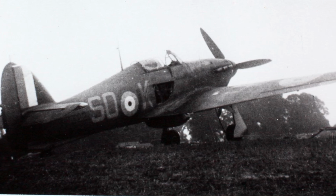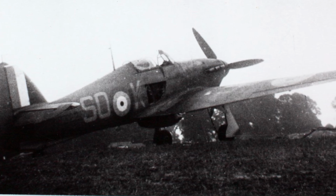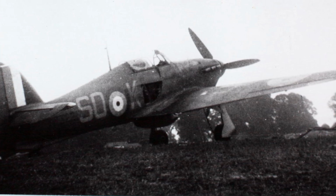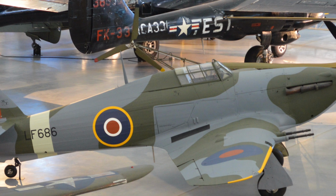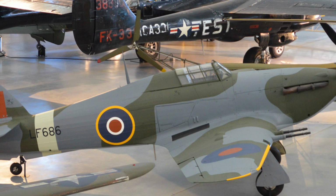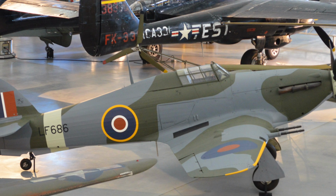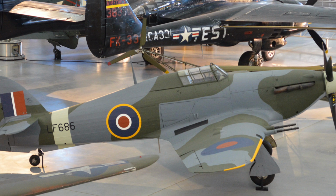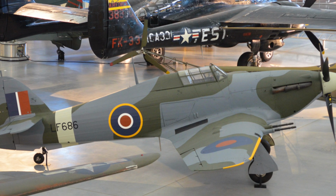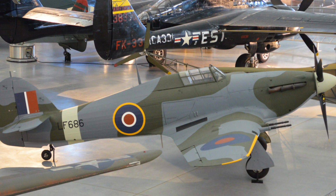One of the lesser-known roles of the Hurricane was as a night fighter and intruder. During the Blitz, Hurricanes patrolled the night skies over Britain, intercepting German bombers on their way to target British cities. Later in the war, they were used for intruder missions, flying over enemy airfields in occupied Europe to catch German bombers as they took off or landed. These missions were dangerous, requiring great skill and bravery from the pilots, but they were crucial in disrupting the Luftwaffe's operations. The Hurricane's legacy is one of quiet heroism.